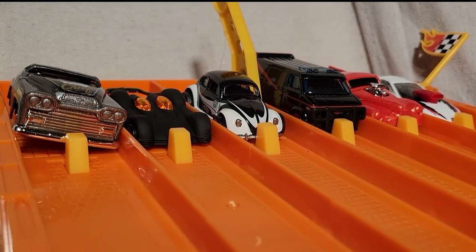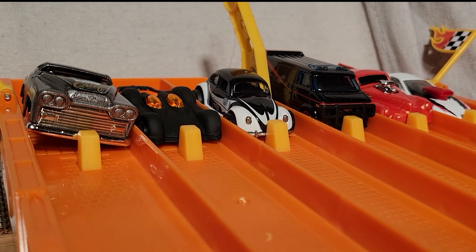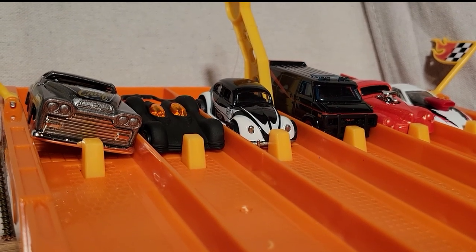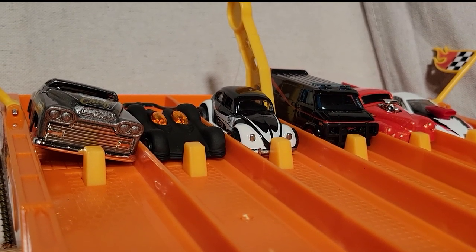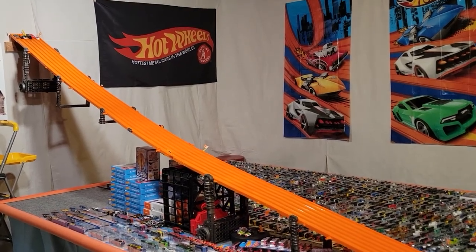Turns out two of these cars are too wide for the track, so they're not going to be going very fast, if at all. So, the other four, they have a better shot of winning, 1 and 4. Let's see how they do. Ready, set, go.